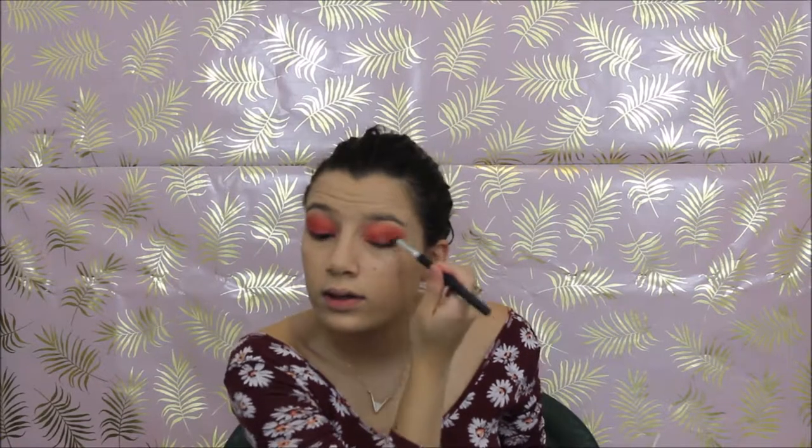I kinda wanna contour my nose with this a little bit. I've seen that Jeffree Star does it sometimes, because he has very deep set eyes where he can do this. But I kinda wanna do it just because Mad Hatter's so crazy. So I'm going to go in with that angled brush I was using.